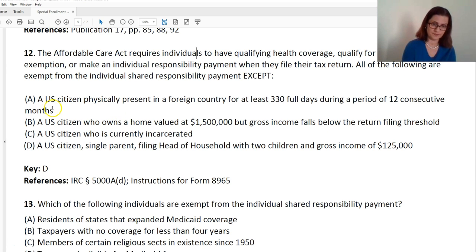and it's pretty accurate. So a U.S. citizen who is physically present in a foreign country for at least 330 full days during a period of 12 consecutive months. So this would be like a full-time expat, and this 330 full days, that number of days, is linked to the foreign earned income exclusion, okay? The FEIE. So if a person qualifies for the foreign earned income exclusion and they're living and working outside of the country for 330 full days, regardless of whether they claim the foreign earned income exclusion or not, because the foreign earned income exclusion is an election.